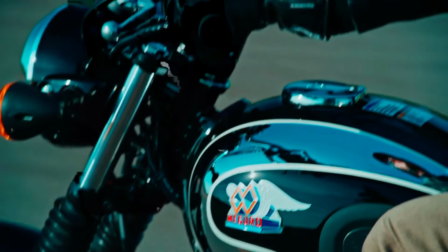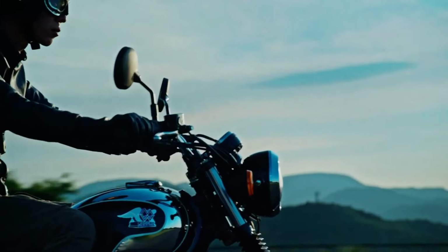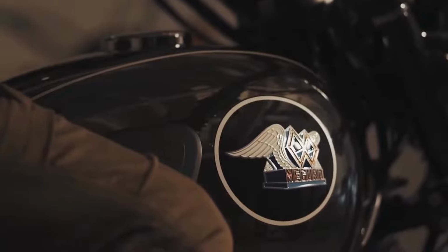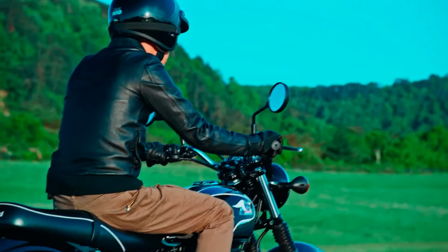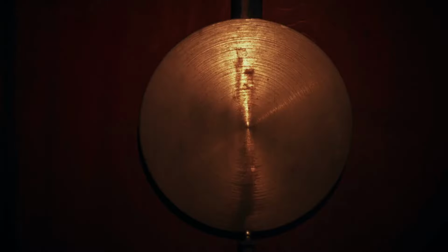Chassis. Featuring a lightweight yet robust frame, the Meguro S1 ensures stability at high speeds while maintaining maneuverability in tight corners, inspired by Kawasaki's sport bike expertise. Design. Reflecting Meguro's legacy, the S1 showcases retro styling cues such as a round headlight, sculpted fuel tank, and chrome accents, blending nostalgia with contemporary flair.